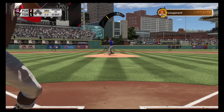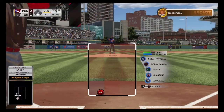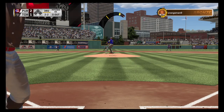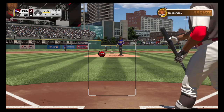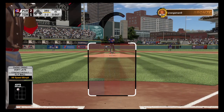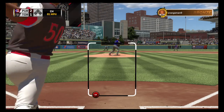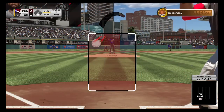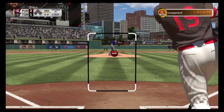And the pitch. Good job to spoil that one away, and he stays alive. The 2-2 one more time. Again, he sends it out of play. Swing and a miss as he starts the third the same way he ended the second, with a punch out, 1 away. Center fielder number 19, Charlie Blackmon.